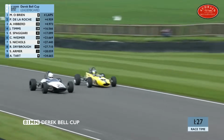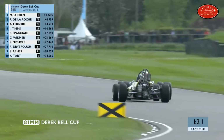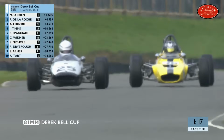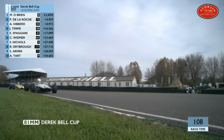But this time, it's the Alexis on the inside and forcing to go to the outside. There comes the kink, but the Brabham's moved across to hold down second place. But now the slipstream is the car behind. It's the Alexis and Peter Delaroche. But what does Andrew Hibbard do? Says if you're coming past, only on the outside. Fantastic battle this over second and third in this Derek Bell Cup for 1000cc Formula 3 cars.